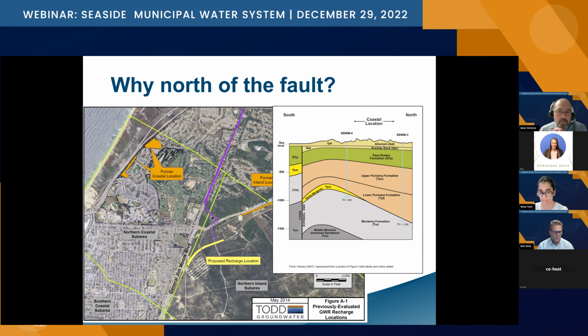But the upshot is you can drill a well about 1,000 feet deep on the north side of the fault, or you can drill a well about 500 feet on the south side of the fault. And the deeper the well, the more water you have above it that you can draw from. So that's why we want to be on the north side.